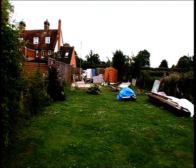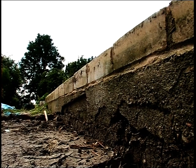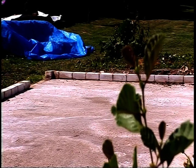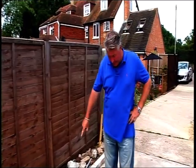With the structure down, we can get a proper look at the concrete base underneath. Stella and Les want to save cash by reusing it for the summer house. But there's a problem. It's all over the place, you know. It's not very well finished. But my main concern is the fact that there are cracks going right the way across here. And what that indicates is that the back of this is broken.